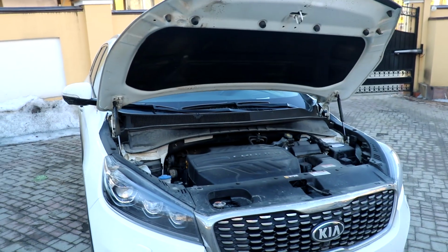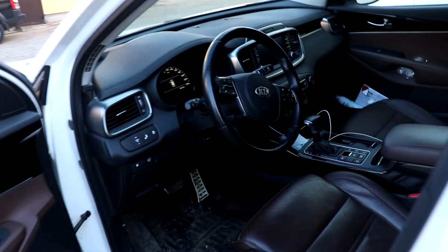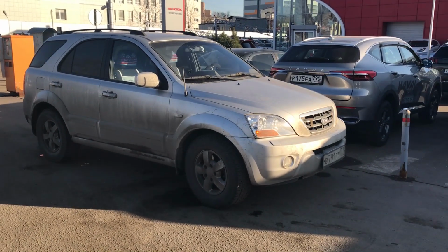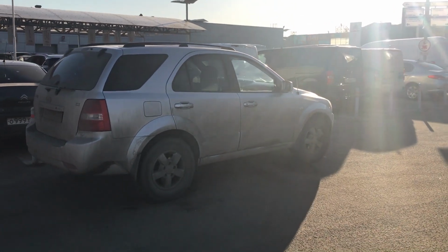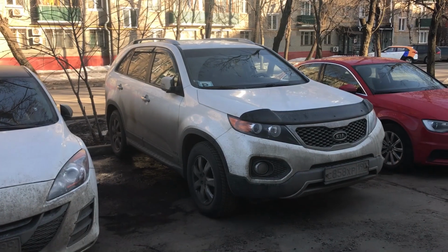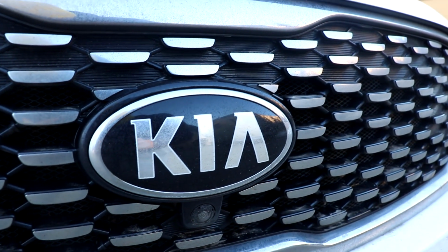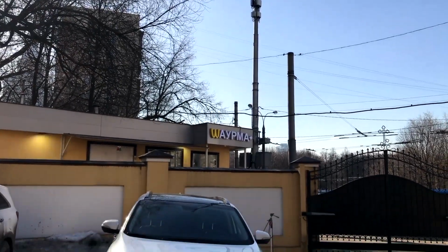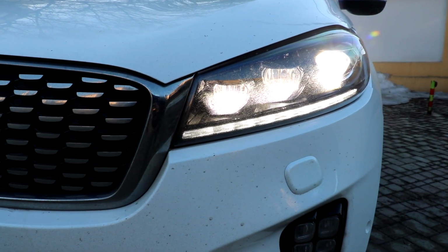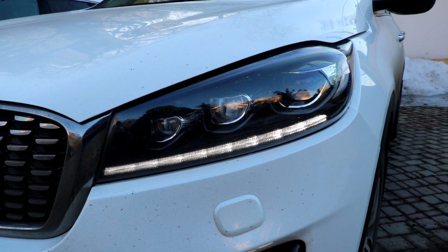This Sorento, which the Russians call the Sorento Prime, is the third generation, which has been in production since 2014. The original Mark I is known as the BL, which had a few facelifts between 2002 and 2009, and I also believe there is a Chinese variant still being made now. The second generation was known as the XM, built between 2009 and 2014, but in Russia they made them from 2013 up to 2017. This version was sold alongside the one I am filming today, which is why the Russian market called it the Sorento Prime, so you knew that you were ordering the later model.